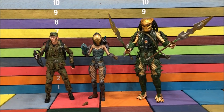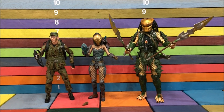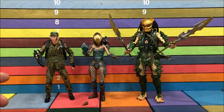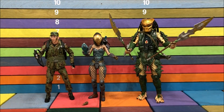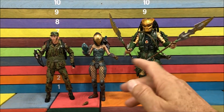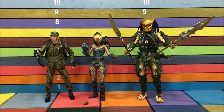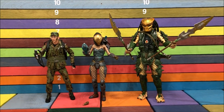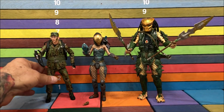Alright, we got them all lined up for you. Can check the scale. This is a 7-inch scale, not a 6-inch scale, so they're a little bit bigger than what you're used to. You got Rick down here standing about 6.5 inches tall. Then you have Machiko here in the middle. She's basically the same height as him. And then you have the Predator, Broken Trust, standing right at about 8 inches tall, and I love that. Those just look really good. We'll go ahead and start with Rick.